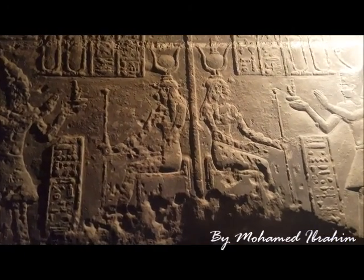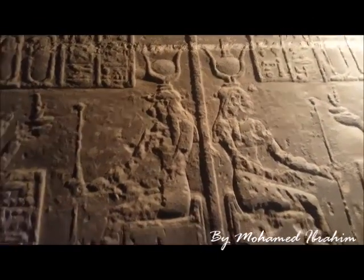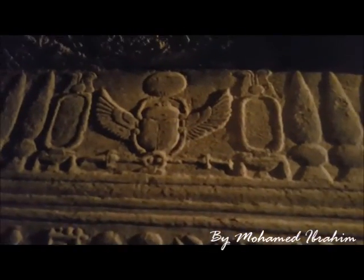The same on the right side wall. Here they represent the king in front of two goddesses, almost the same, except for the symbol above the head. According to that symbol, this one is Isis, and the other one, according to the name, is Hathor. But you can see they are both identical. And that is upstairs at the upper level. This is the famous symbol of Horus of Behdet. A strange shape of a scarab.